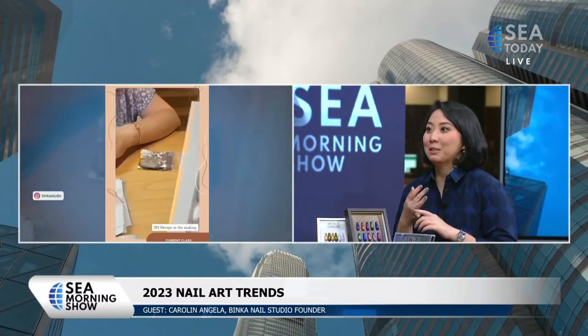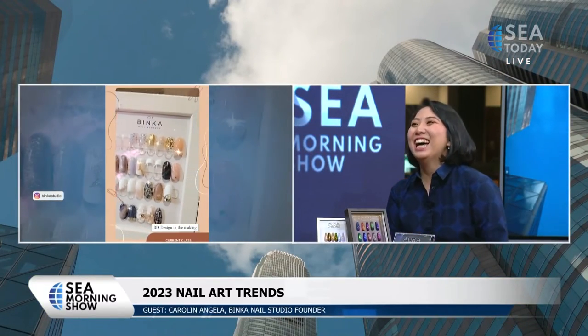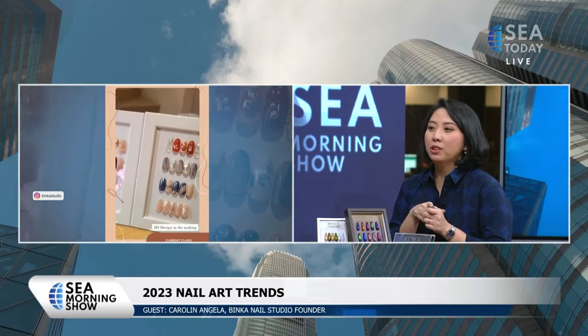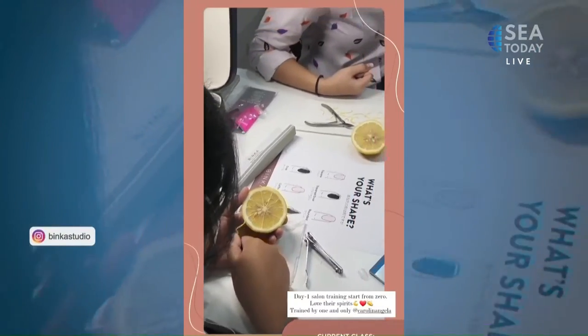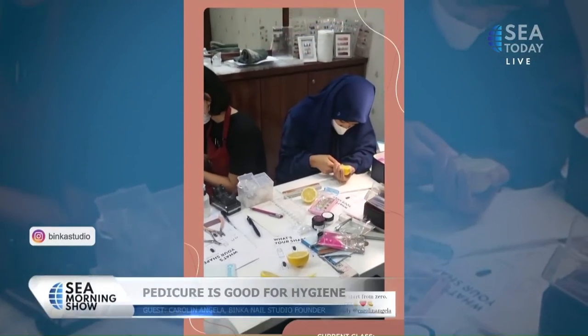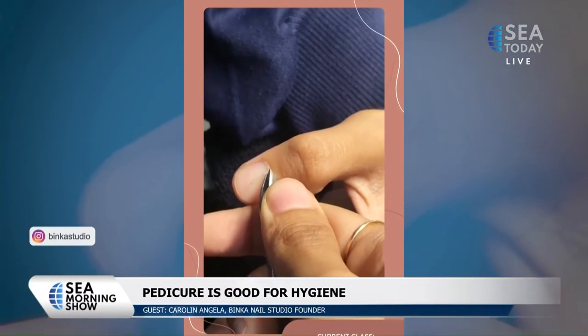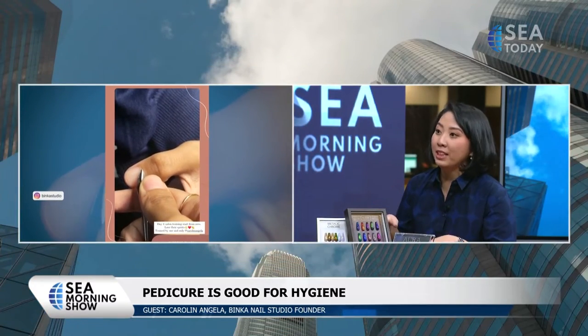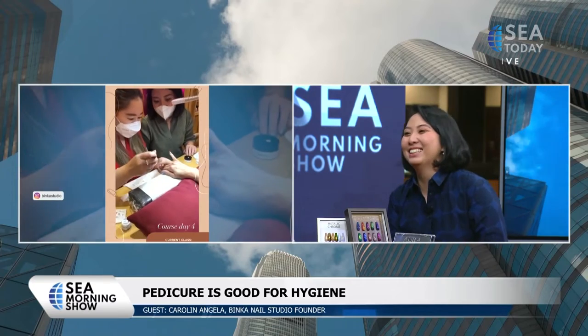I think it's good for hygiene, especially the pedicure. It's good to have clean feet so they don't smell, and they look clean. Because, for example, if you have ingrown nails, it really hurts. Yeah, super painful. So it is good to have it done at least once a month. Once a month. Yeah, once a month to do the nails. So it's okay not to put on nail polish, but keep it clean. Okay. And this is for men and women usually.